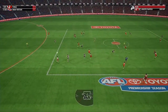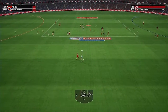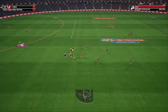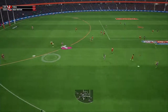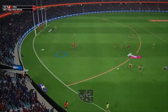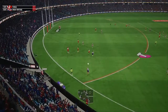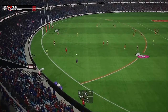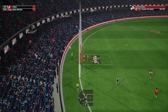Ends up turning this ball over. Uses it by foot. Looks like the ball will be coming back. Uses it now. Finds a target. Moves the ball along the wing. Marks that ball uncontested. Moves the ball by foot. Good bodywork to win the mark. 40 metres out. Going for goal number one. Can't take the mark.